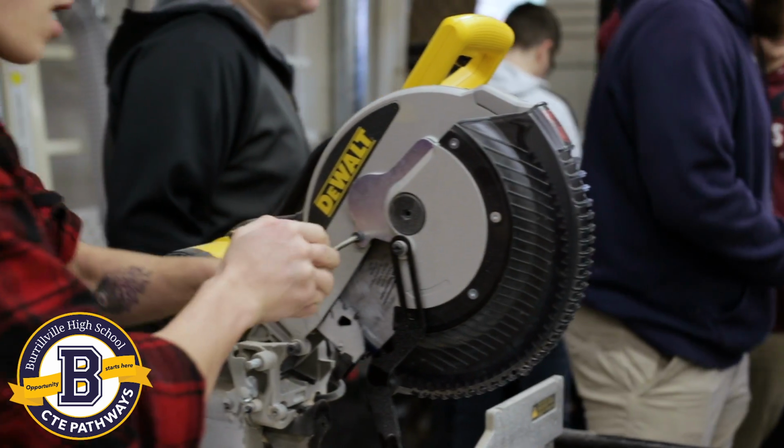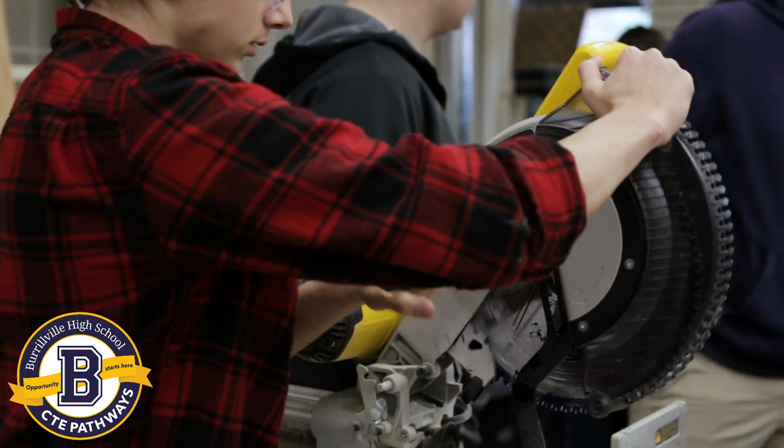When I first arrived here, I knew just about nothing about any of the tools in here. And through my 3 years of learning, I now pretty much know how to operate these machines like the back of my hand. I can fix them, and I know how to use them safely.